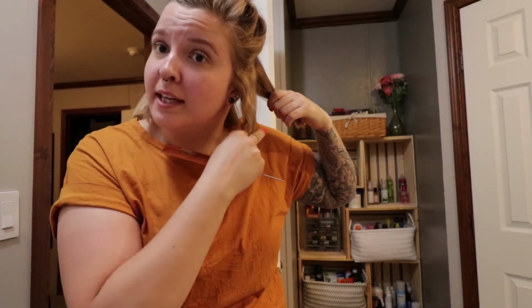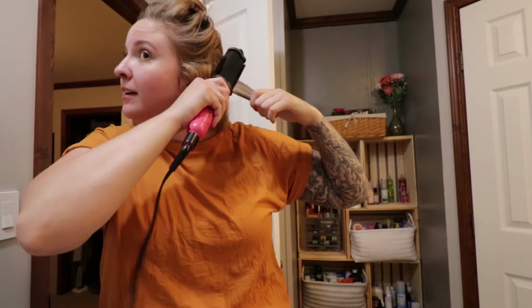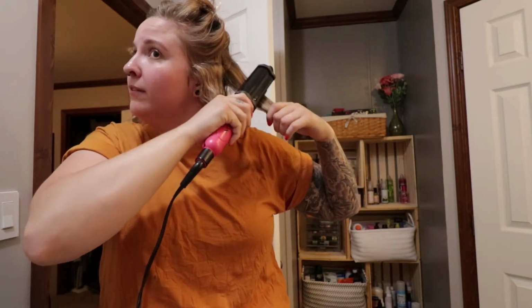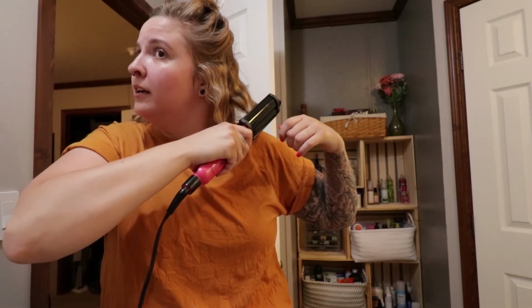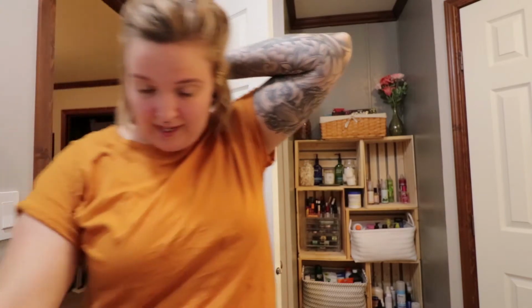so I just clamped that section. This is a really tight kind of wave. It's not very, I don't know how to explain it. It's not like loose or anything, if that makes sense.